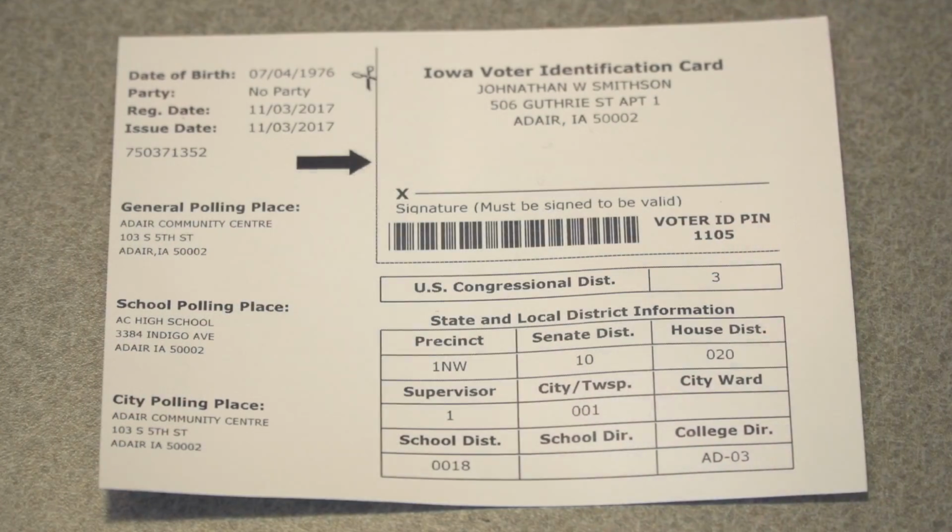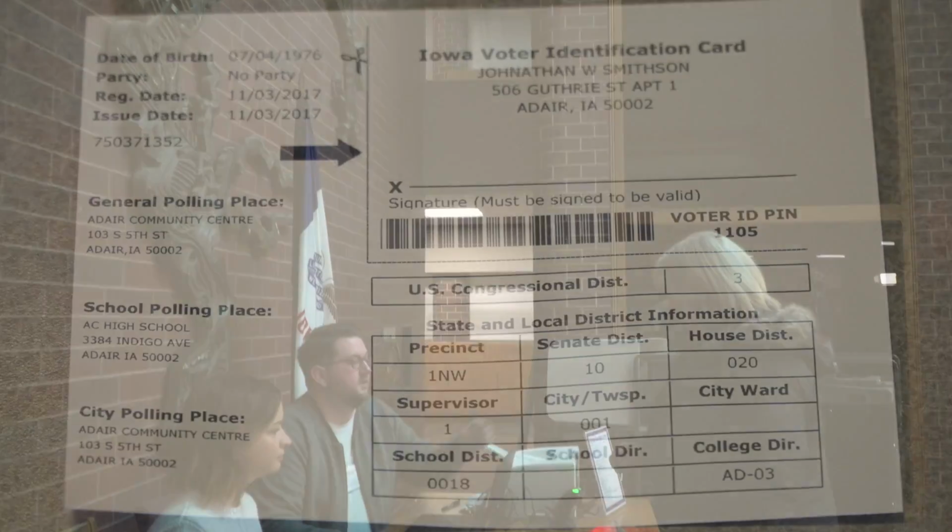Those include an Iowa driver's license, an Iowa non-operator's ID, a military ID, a veteran's ID, passport, or a new state-issued voter ID card.